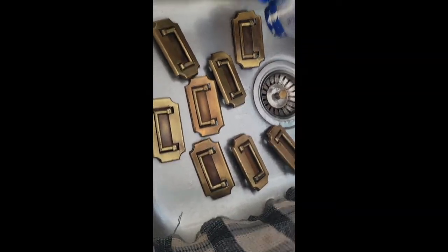And so that's what I'm doing, just with a Q-tip and some acetone. I just get it at Sally's. It's like $5 Canadian. And that's what I'm doing here, cleaning everything up.